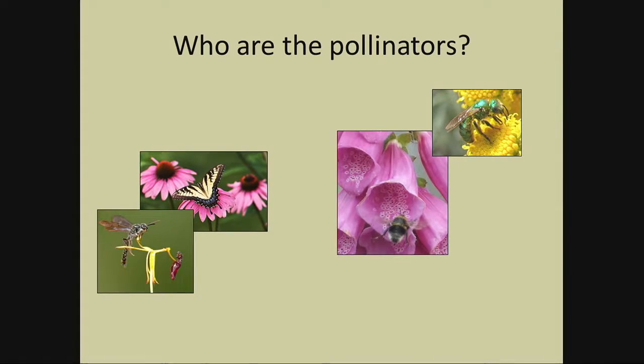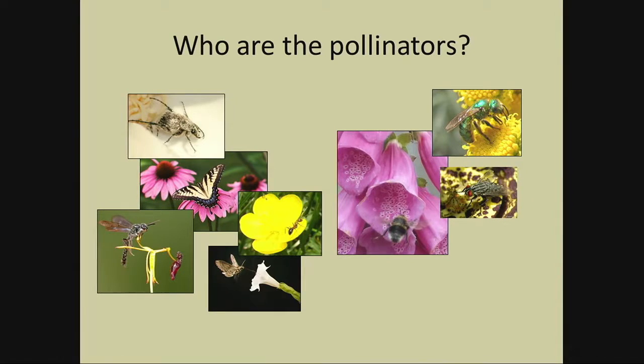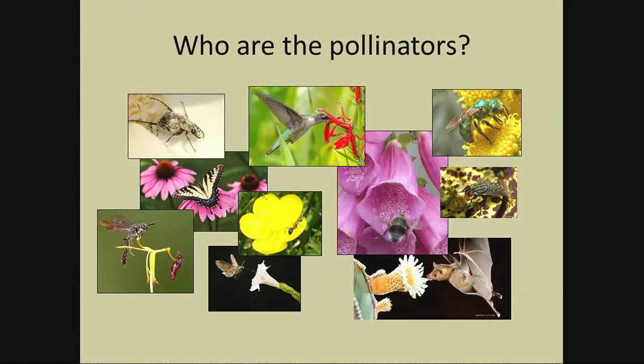Wasps, this is a wasp pollinating an orchid. Your moths, a lot of people think moths and butterflies look the same, but they actually go for very different flowers. They are pollinators for very different species. Beetles, on your magnolias, I was just talking about magnolias earlier. Beetles are one of the prime examples of pollinators of magnolia trees. You've got ants, flies, hummingbirds, and also bats. There aren't bat pollinators here in East Tennessee, but they are important pollinators in other parts of the United States and the world.